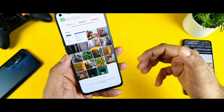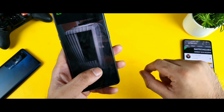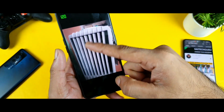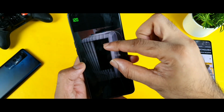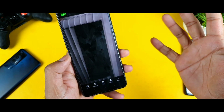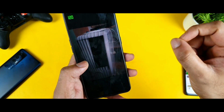This is my first time, I did not see it before. When I started to take the night mode shots for testing, this is a small mini cooler which I ordered. I took the shot and I expected this kind of shot to come, but all of a sudden I got this kind of black rectangle bar in the middle. I'm not sure why it came, but it did come. I just thought of showing you this small issue.